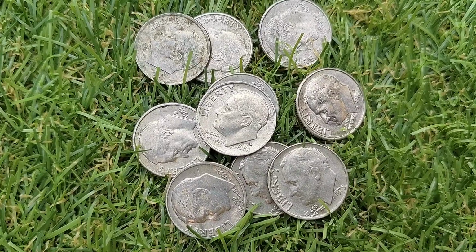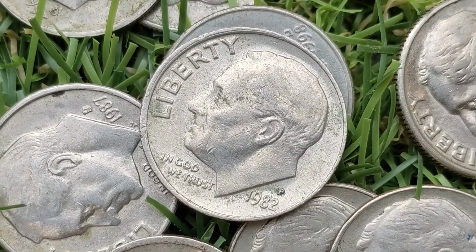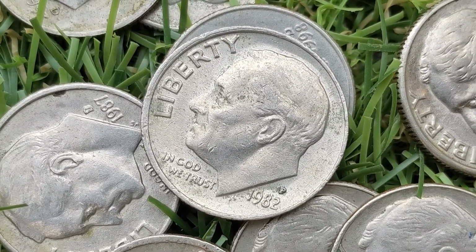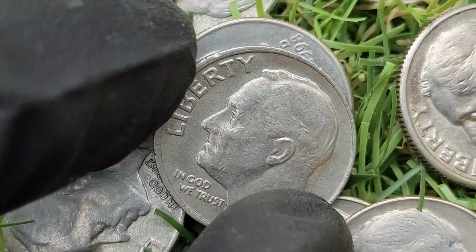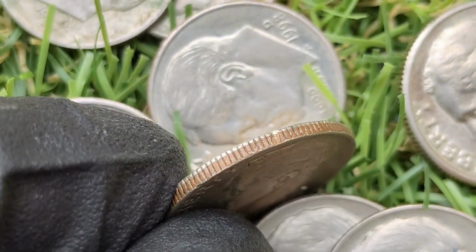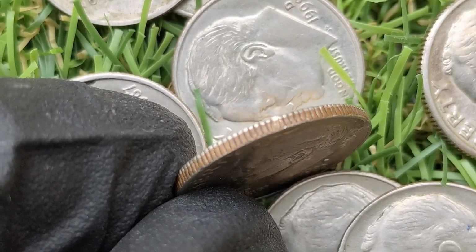The 1982 P Roosevelt dime is part of the long-running Roosevelt dime series and was minted by the U.S. Mint in Philadelphia. This particular year is notable for a few reasons, especially due to the lack of a mint mark on dimes produced at Philadelphia, which was reintroduced the following year in 1983. Here's a closer look at the 1982 P dime.